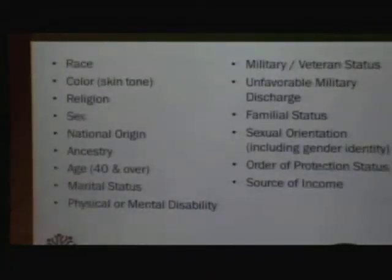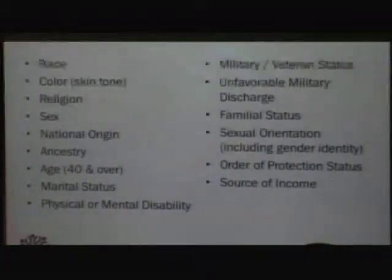Okay. Fair housing laws protect certain classes. And what are those classes? In Oak Park, the protected classes are race, color, meaning your skin tone. A lot of people get that confused and say, aren't race and color the same thing? No, they're not the same thing. Color refers to the actual hue or color of your skin. You can be dark-skinned or light-skinned and be discriminated against because of that.